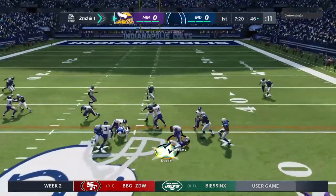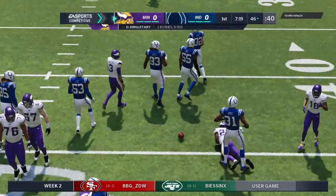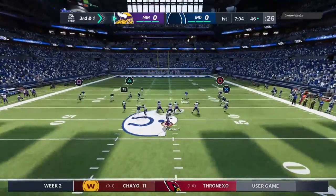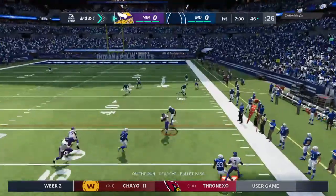They'll run out of the gun with Singletary. And this time he's not going anywhere. They'll get him down right at the line of scrimmage. Not enough there for a first. No gain, as a matter of fact. And it leaves them at 3rd and 1.